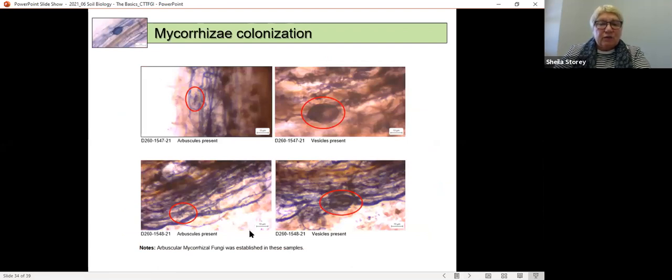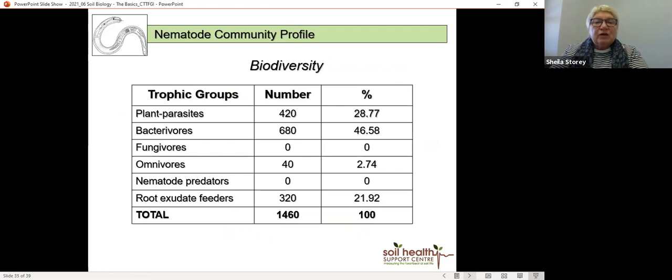This is the mycorrhiza. We will show you these pictures. You can see the arbuscule, the little tree, or you've got a vesicle. So it's just a presence or absence. The test is basic like that. It's not easy to do, but it's just a basic answer, a yes or a no. When we look at the nematode community profile, it's quite a complicated test, but you get 3 answers out of it. And the first one is a biodiversity answer.